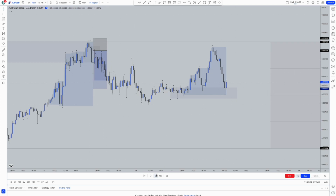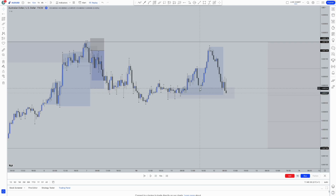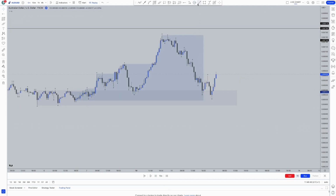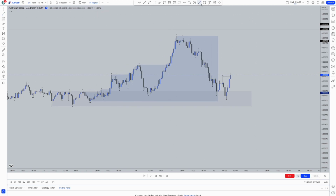We come down, we sweep this liquidity here, which is great. An engulfing candle on the 15-minute is a break of structure on the 5. So we've got a nice break of structure, market shift here, and this is where I look to trade from.